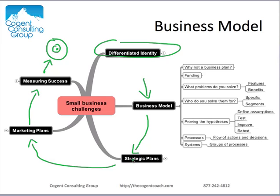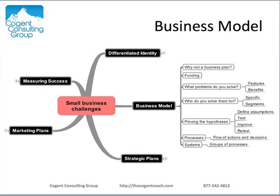Our strategic plan will talk about how we'll take the business model and make it live, and then the marketing plan along with sales will start to deliver revenue through your strategic plan and your business model to your business. And then measuring success is where we'll talk about how we understand where we are on the path to reaching our goals. And so with that, let's just dive in.